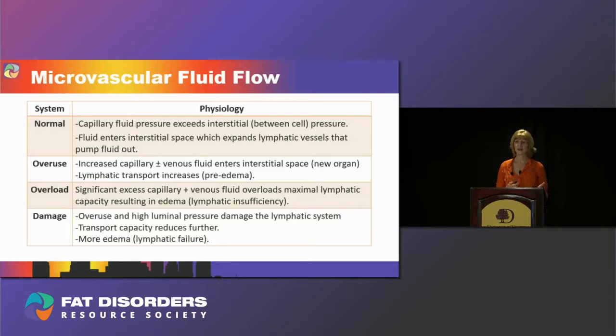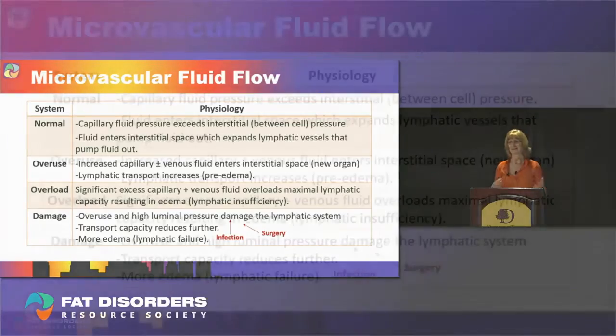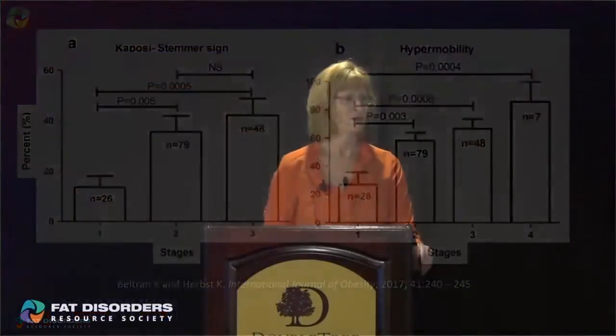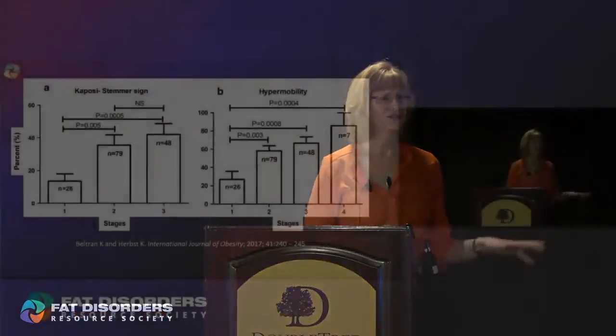If those lymphatic vessels, however, become damaged and you pour more fluid into the tissue, they can no longer pump it out. Maybe you've had an infection in an area of your body, or you've had a surgery, or you've had some sort of trauma, then the lymphatic vessels can't do it anymore. And then you have edema all day long and all night long, and you're in lymphedema stage 2.